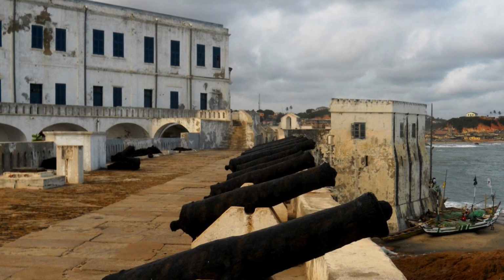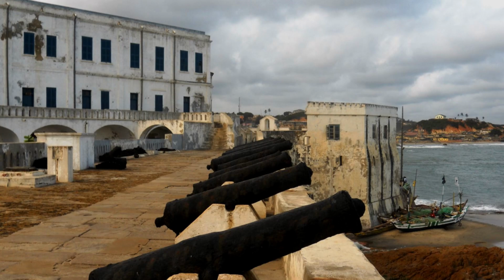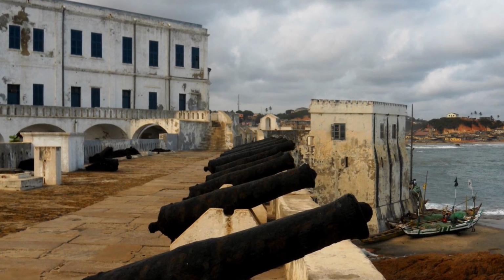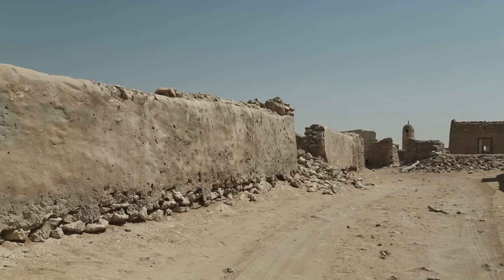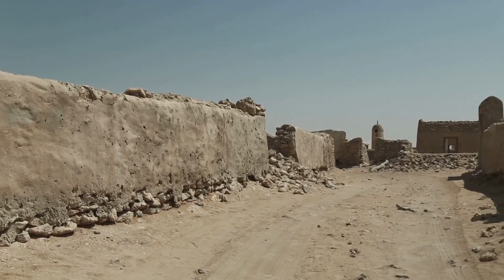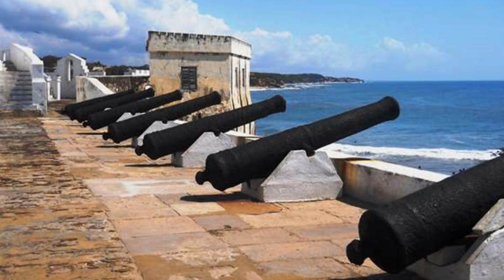African leaders were not passive bystanders in the face of European encroachment. They were strategic thinkers, diplomats, and warriors who sought to protect their interests and their people. Their stories add another layer to our understanding of the period, demonstrating the agency and resilience of African societies in the face of colonialism.